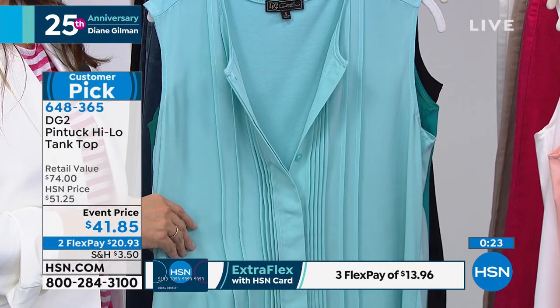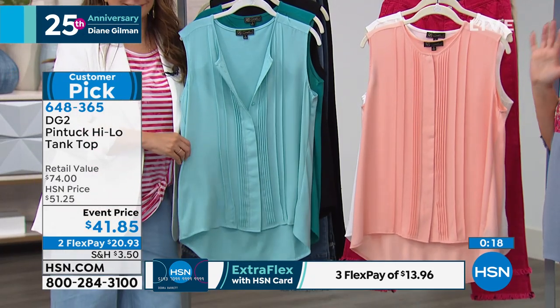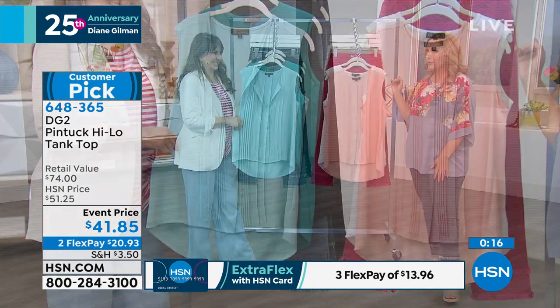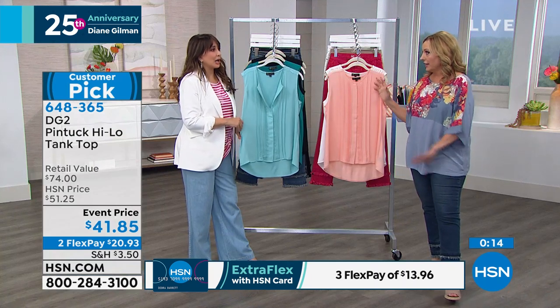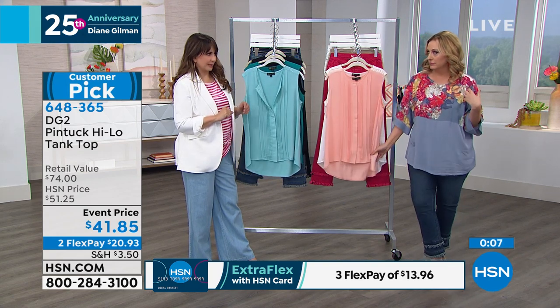And Diane Gilman in DG2 has a Bermuda short. And I think this would be perfect with the Bermuda short that she has. It's coming this month. I know there's another one coming this month, but I think this would be really cute with that. I don't think it's on HSN.com yet, but I know it's on its way.